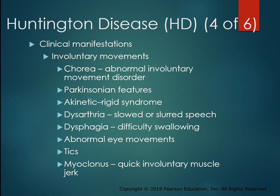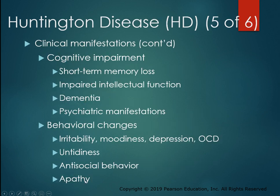Okay, in terms of some clinical manifestations, some Parkinsonian features. So there's a lot of different symptoms that you see with this. Chorea is abnormal involuntary movement and abnormal involuntary movement disorder. You see tics, abnormal eye movements, rigid syndrome, and so sometimes you can see this myoclonus where you have these quick involuntary muscle jerks. Okay, so a lot of motor deficits, right? These are all affecting sort of involuntary movements.